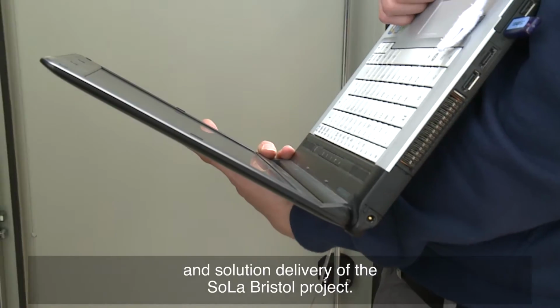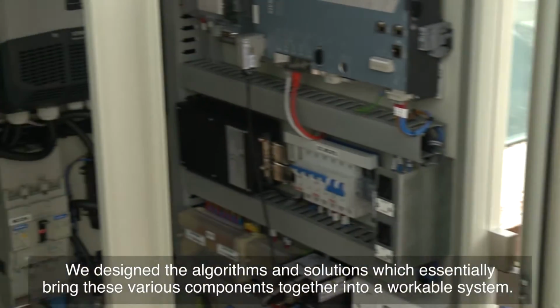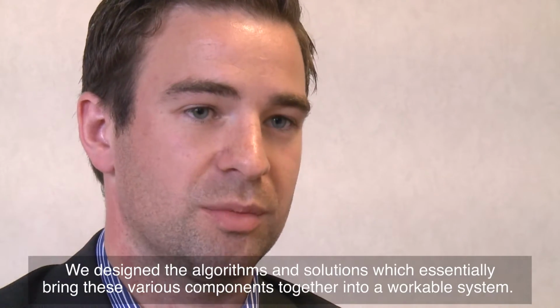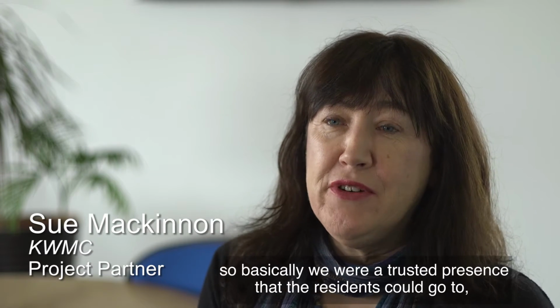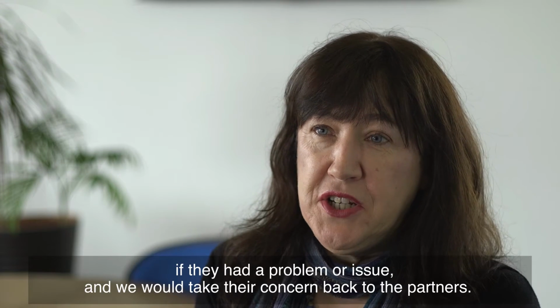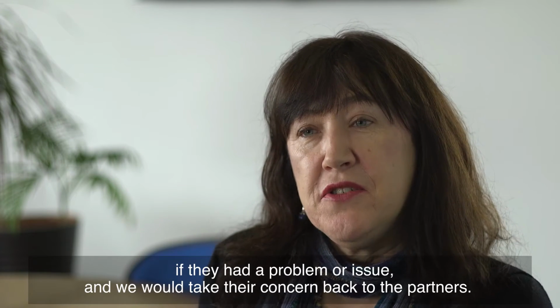Siemens is one of the 4 project partners that have been responsible for the technical design and solution delivery of the Solar Bristol project. We designed the algorithms and the solutions which essentially bring these various components together into a workable system. Knoll West Media Centre's role was a key one in engagement. So basically we were a trusted presence that the residents could go to if they had a problem or issue, and we would take their concerns back to the partners.